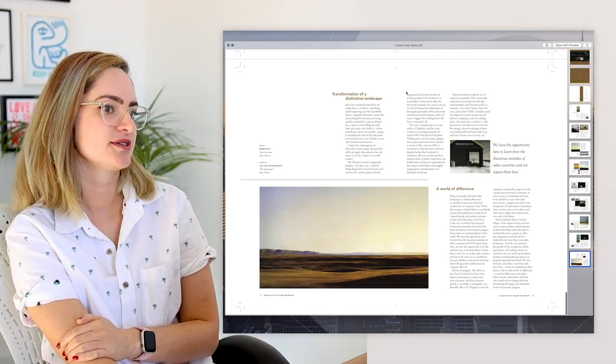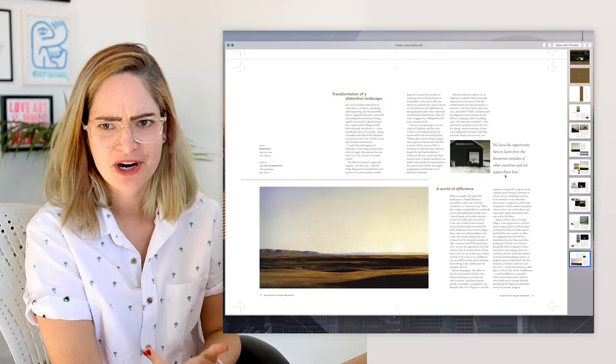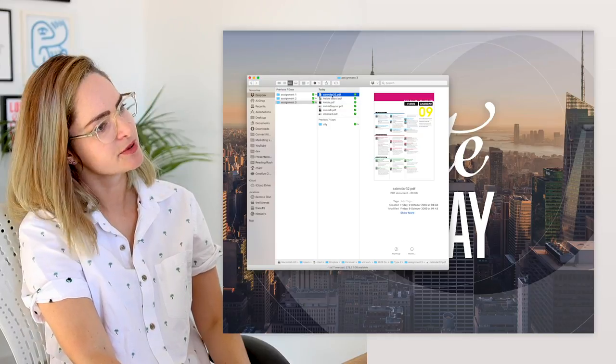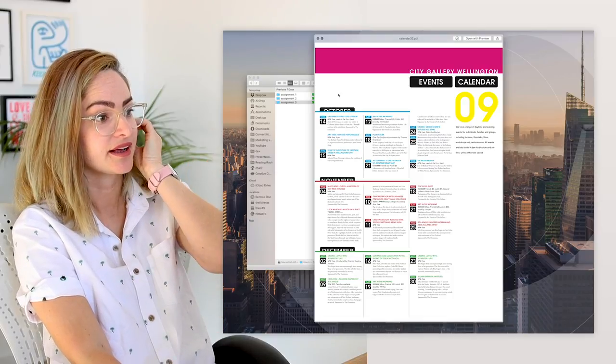So yeah, this was probably the first project where we really started digging in and learning in detail about that. It's really surprising that that wasn't until the third year of design school, right? I don't know, that seems wrong. Then this last project inside of typography was a calendar for, again, the City Gallery that we kept doing stuff for, a calendar of events.